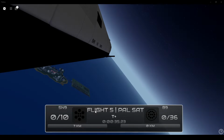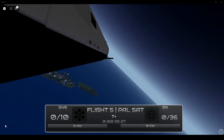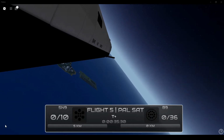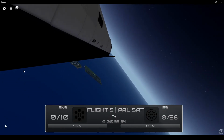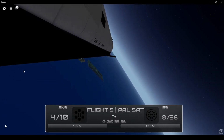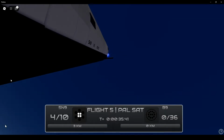Trying to change the camera exposure to make it easier to see. Please change it back to day for viewing pleasure. Copy. Changing it back to day. The night launch was awesome, but we changed it to day for your viewing pleasure. Landing burn startup is imminent. Engine startup.